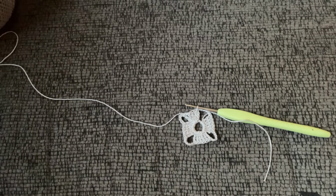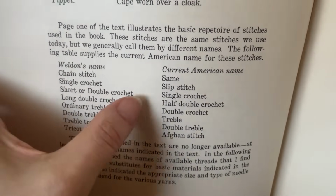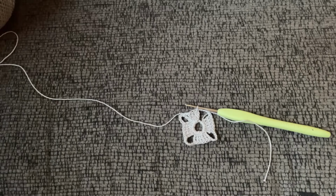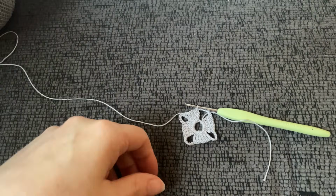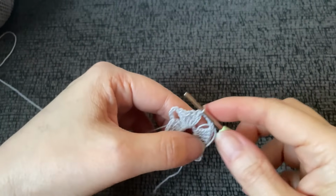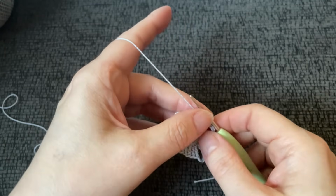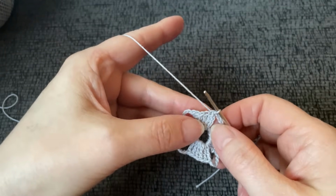And just to confirm, so that nobody is confused. Okay, right here it says short or double crochet, current American name, single crochet. I get a lot of people that argue with me about that in the comments. So it's nice to have a book there to confirm what I'm saying. Okay, so double crochet or single crochet on every stitch.